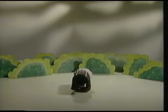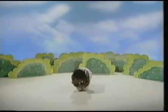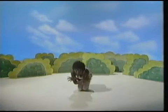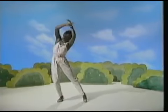A small seed lying under the ground during the cold winter months. Lighter days now. Springtime is here. Time to start growing. Warm sunshine now. Buds open into flowers. Summertime.